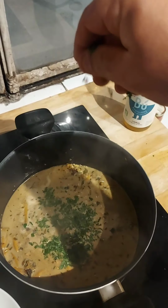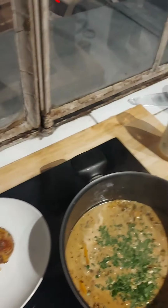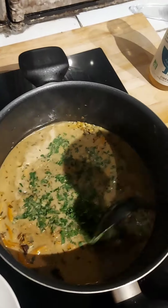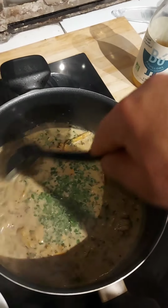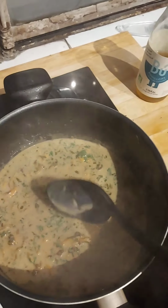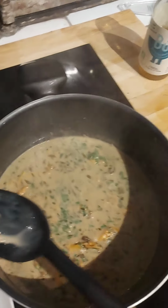Alright, always finish with parsley, by the way. If you don't finish with parsley, that freshness dies. You add parsley too early, all the flavor of the parsley dies. You want to have that fresh herbaceousness as the very last thing in your sauce.